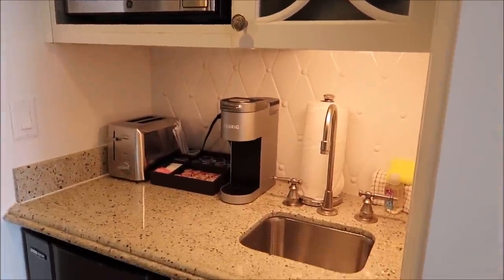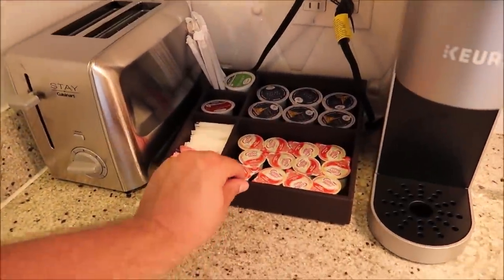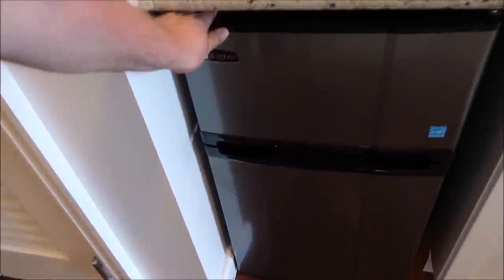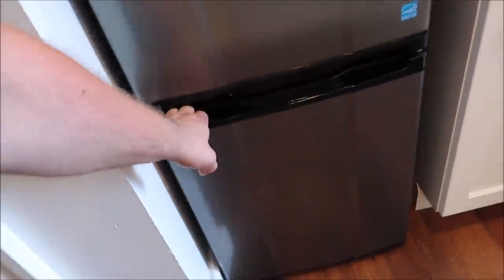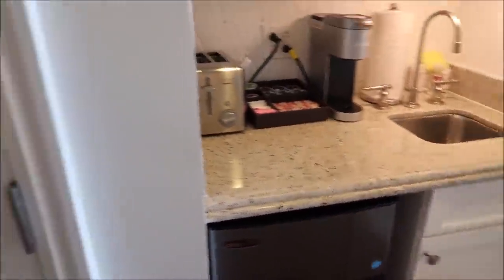got the microwave, a Keurig, no Mr. Coffee here, but I don't see any French vanilla creamer. Nope, no French vanilla creamer. Is this a double fridge? Look at this. It's got a freezer. I don't think I've ever seen a freezer in a room. Hey, where's the Bud Light? But I've never seen a freezer in any of the rooms before. That is so crazy. This is nice.